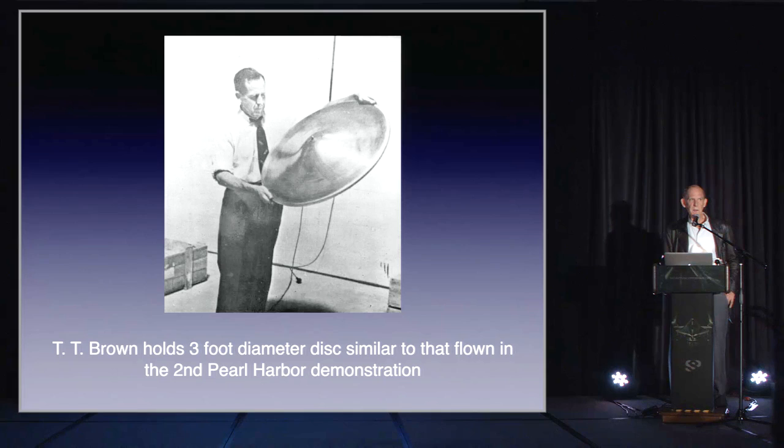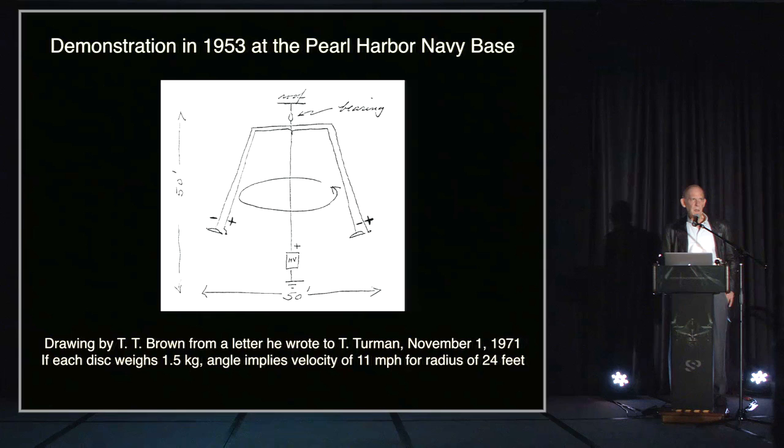And this is from a letter I received from Tom Terman, who was in contact with Brown in the early days, and they corresponded. And Brown wrote to him, drew this diagram of the Pearl Harbor demonstration. Based on the angle he's showing, you can figure at least 11 miles per hour for the disk speed here. You figure the radius here is around 24 or 25 feet from Brown's measurements.